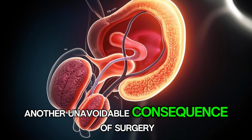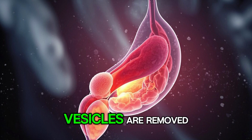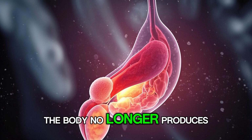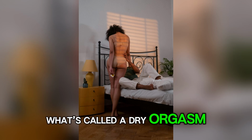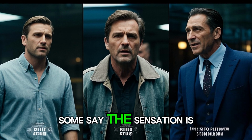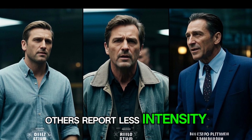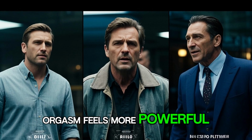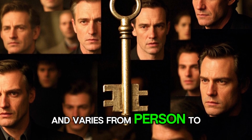Another unavoidable consequence of surgery is the end of fluid ejaculation. Since the prostate and seminal vesicles are removed, the body no longer produces that fluid. So, all men will experience what's called a dry orgasm after surgery. Each man reacts differently to this. Some say the sensation is the same, just cleaner. Others report less intensity, and some even say the orgasm feels more powerful. The key is to understand that this change is permanent and varies from person to person.